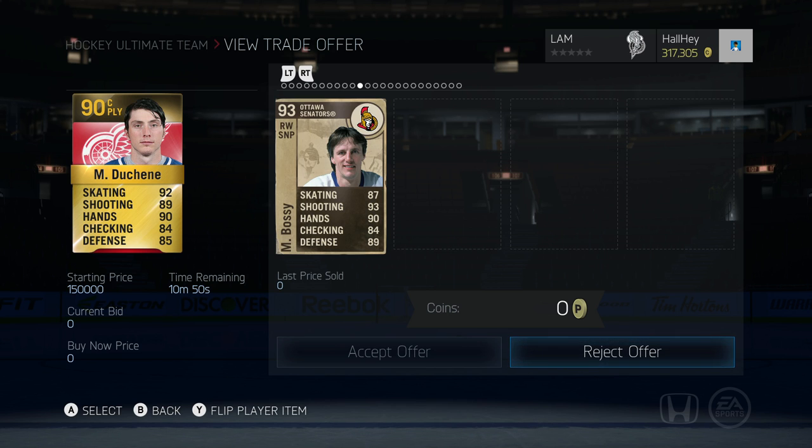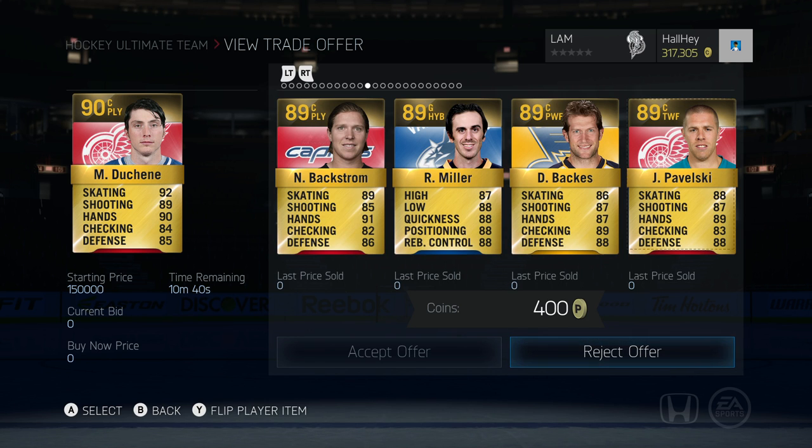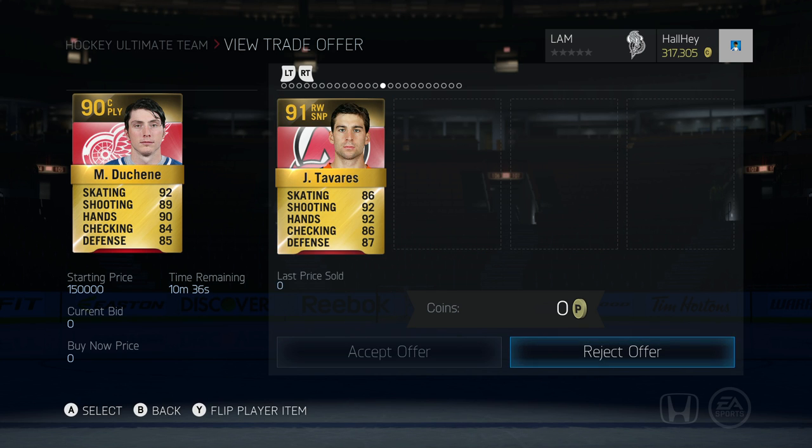Next up, we got 93 Bossy, and 93 Bossy is going for around 100k. From what I've checked, not that great of an offer. Honestly, I would rather keep Matt Duchene. But we got Baxter, Miller, Backes, and Pavelski. We got Toffoli, MacKinnon, Molson, and we got John Tavares.